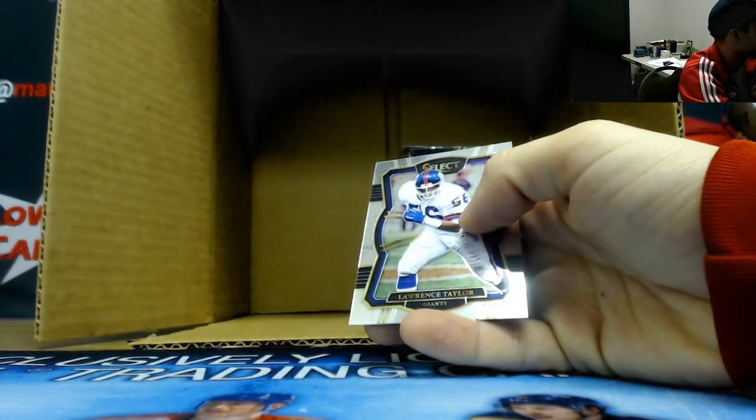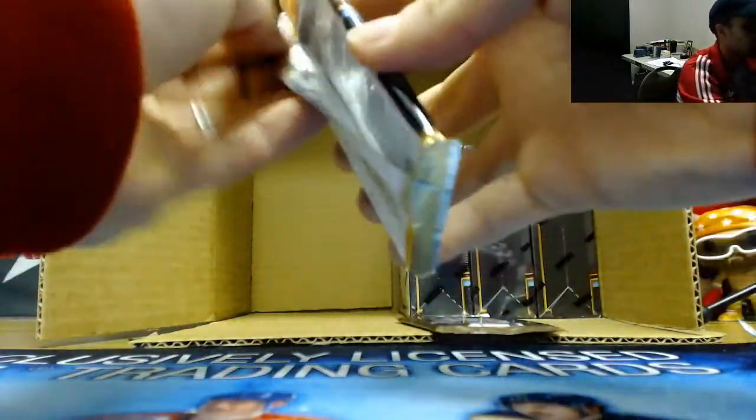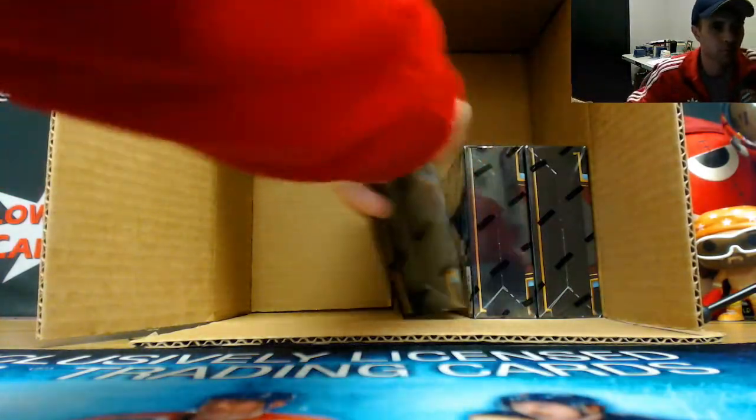Malik Hooker, Colts die cut, number 75. And Duke Johnson autograph for the Browns, 199. Mr. Bruce. Andrew Luck, Colts, tricolor. And final pack in this one, we got a red Joe Mixon, Bengals rookie, number to 299. Keep on rolling.